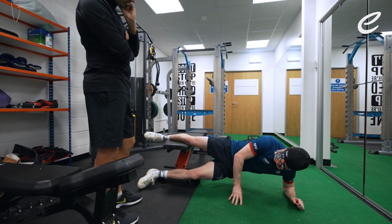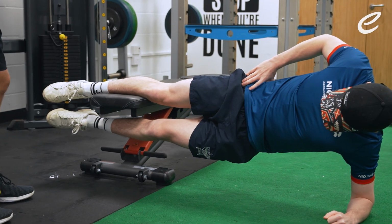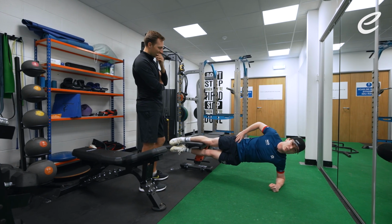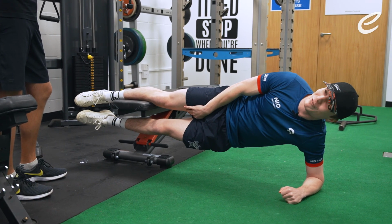So you have one leg up here. The further away, the harder it is. And I normally go just above the knee. And you have to just hold like this. It's like an intense side plank. Yeah, basically. And you try and keep everything as straight as possible. You get a huge burn in here after about 15 seconds.